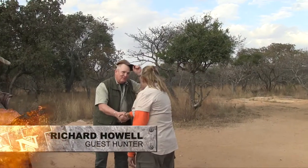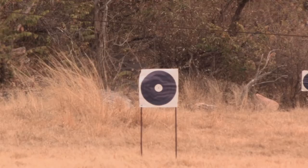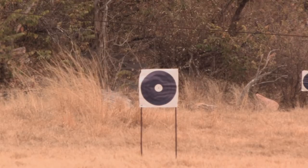Well, my friend Richard was going to be accompanying me on this trip to TDK Safaris. We got there mid-afternoon, so the first order of business, as always, was to check the guns. Here we are in the Waterberg area of South Africa with TDK Safaris and our PH, Kevin. And as we always do, we're going to make sure the sights on our rifles were not disturbed in transit and get ready to do some accurate shooting.